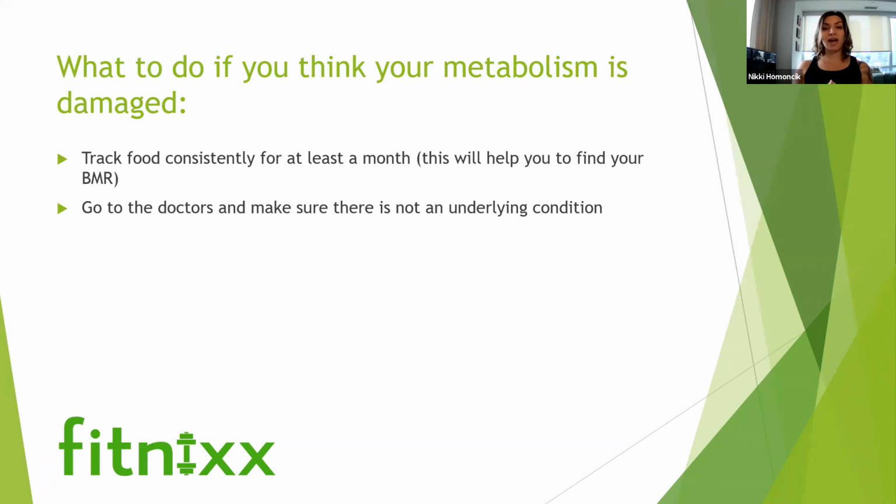Or maybe you do have a damaged metabolism and that is the case. So the first thing I always say is track your food consistently and super accurately for at least a month, and actually see how many calories you're taking in, regardless of how often you're eating, because that doesn't always make a difference. And then the second part is, of course, if you're noticing you're eating like less than 1,000 calories and you're either gaining or not able to lose weight, then go to your doctor, get some tests done, because it is a possibility that you do have some type of condition.